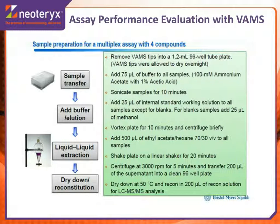So what's shown here is an extraction methodology. What they did was they simply shucked the tip, they removed the tip into a 96 well plate. They then added buffer, so 75 microliters of water with ammonium acetate and acetic acid. The tip was then sonicated for 10 minutes. They then added 25 microliters of their internal standard and vortexed the plate for 10 minutes and then centrifuged it briefly.